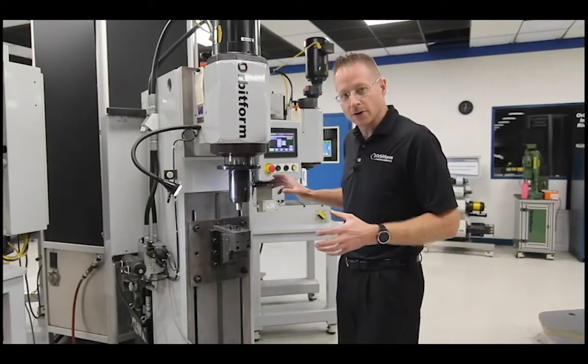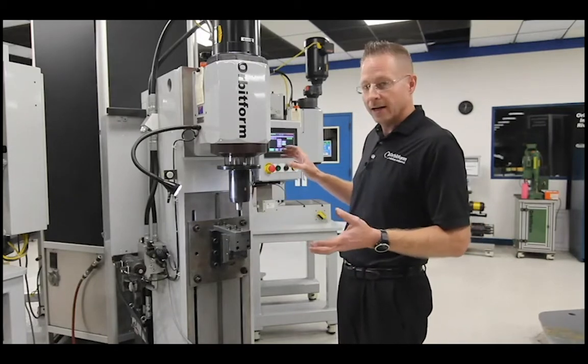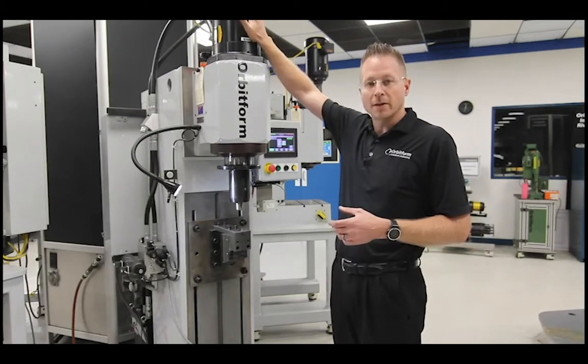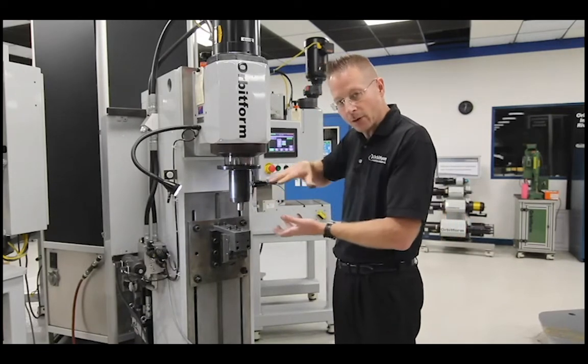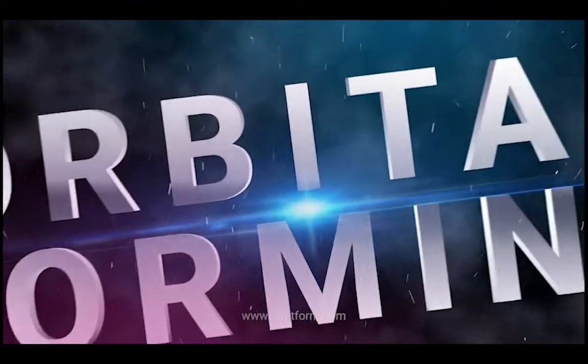This configuration we're showing here just has our standard touchscreen, a work light, and it's a hydraulic power head, but it's still turning the spindle with an electric motor. And the tool again rotates 1200 RPM to apply that downward force on the part. All right, now we'll look at a quick video to show you the process in action.